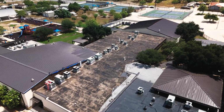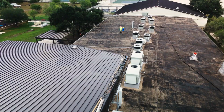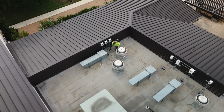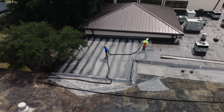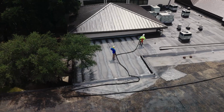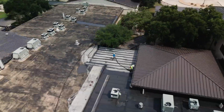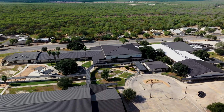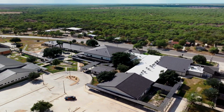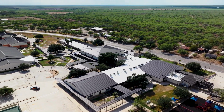The second portion of the project consisted of a flat roof system. We came in and cleaned those areas off and then applied a roof coating right over the top. This extends the life of those systems for another 20 years. It's a bulletproof roof system. It's white, it's seamless, it's watertight. It actually reflects the UV rays to help cut down on energy costs associated with that portion of the building.